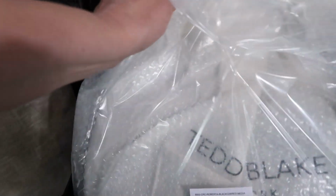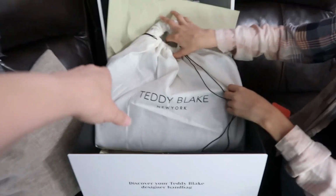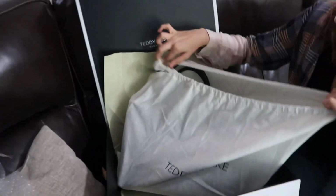So, I have not opened this up. Y'all, I have never had a purse this nice before. So, I'm going to open this up and show it to you. Okay, I had Courtney come help me. It comes with a bag that you can put it in, plus this box, so if you want to store your bag when you're not using it. Courtney's going to take it out and show it to you.